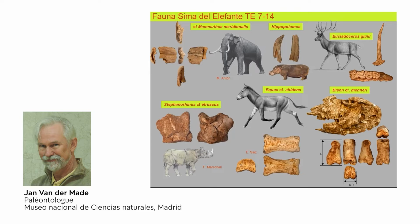Stephanorhinus etruscus or Confer etruscus, of which this badly preserved astragalus is the most impressive one. Yeah? So it's also not very good. There's more of Acus, and there's this phalanx, for instance. There are some teeth, but it's difficult. I think it's Acus altitans.